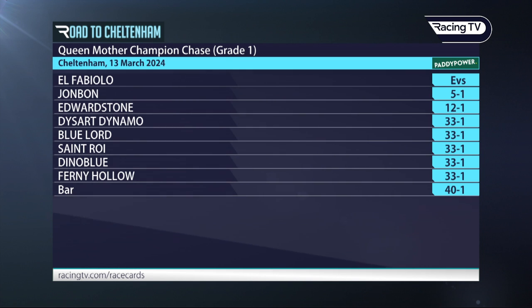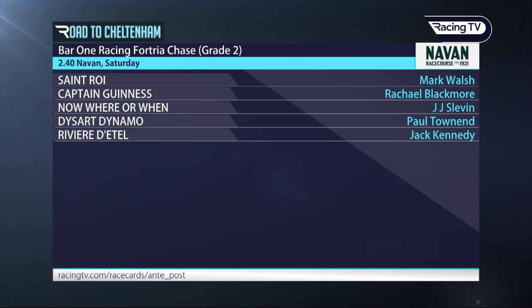OK, well, this is how things stand as far as the betting has the Queen Mother Champion Chase. Obviously, we've got lots to discuss between now and then, and there are 2 significant races this very weekend. We start at Navan on Saturday with the Barone Trial Chase. These are the decks. Significant horses here: Saint Roy, Captain Guinness, Dysart Dynamo. Yeah, they are. And look, depending on whichever one will be fittest this time of year, but Dysart Dynamo has a good record fresh. You suspect that he likes to dominate lesser horses? I get that vibe from you.